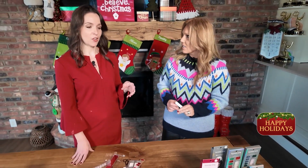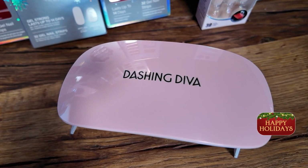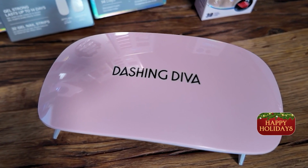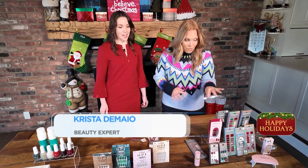Quickly, and if you want it to last longer, they have these semi-cured gel glazes, and you put it under a UV light to cure it, and it can last up to 14 days. Wow, that's pretty amazing. And they also have it for your pedicure too. Yeah, which is great. And I love all the different designs.